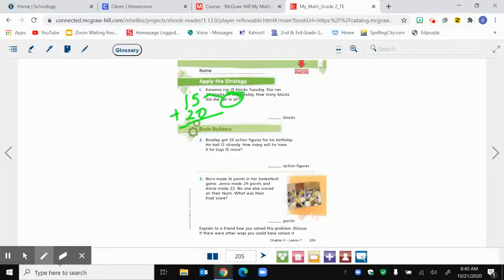Okay, so we're going to have our little line here, right? We're going to do 5 plus 0, easy, is 5. And then our 10 side is 1 plus 2, so 3. So she ran 35 blocks. And now let's go back and check it one more time. 15, 20, 5 and 0 is 5. 1 plus 2 is 3, so 35. Okay.